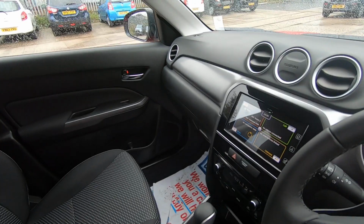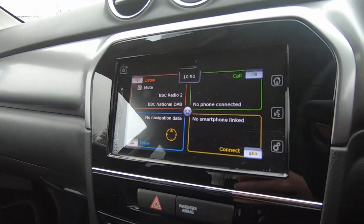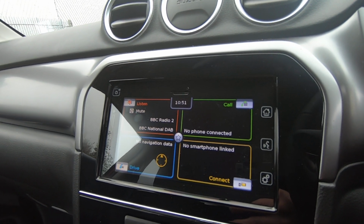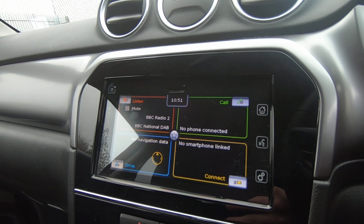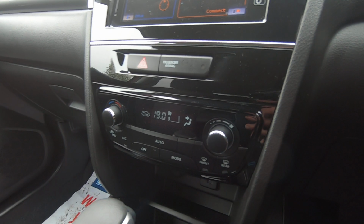Take a look at the in-car entertainment. You've got this 7-inch colour touchscreen, which features satellite navigation, DAB digital radio, Android and Apple CarPlay also, and reversing camera. Climate control underneath there.